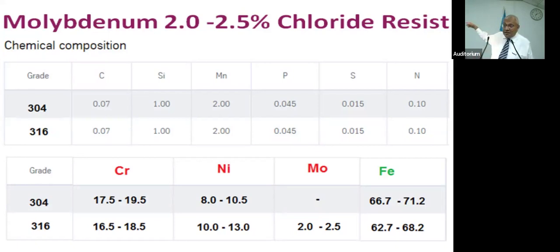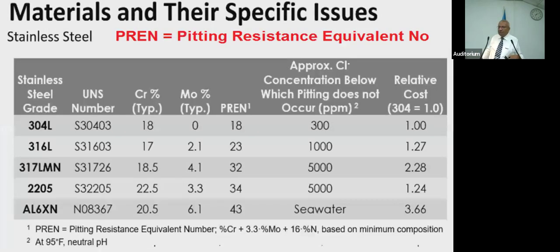So you have to use 316. Because now this is a chart that Mr. Arunabha wanted to show me. What we are using is 304L and 316L. But there are so many other stainless steels which have 6% molybdenum. AL6XN can go into seawater.